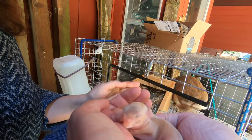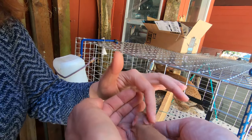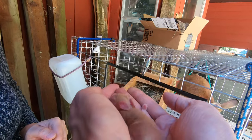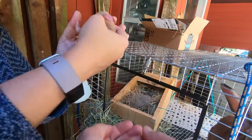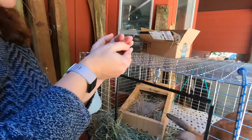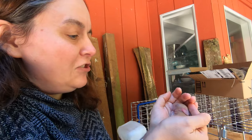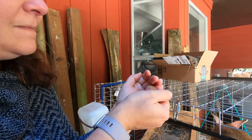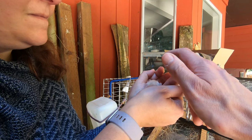It's a cutie. I'm not sure what color those are going to end up being, if they're going to be more orangey or white. It's hard to tell right now. They might be kind of peachy colored, which would be pretty cool, wouldn't it? Are you going to be a peachy? You look like a peach, little peach fuzz bunny. You'll be cuter when you open your eyes.